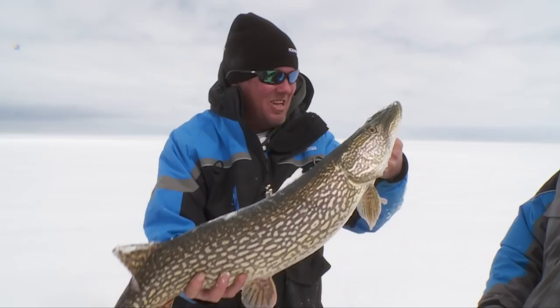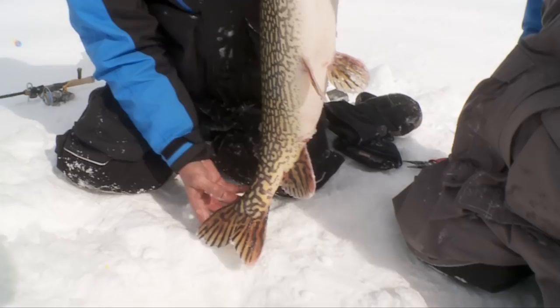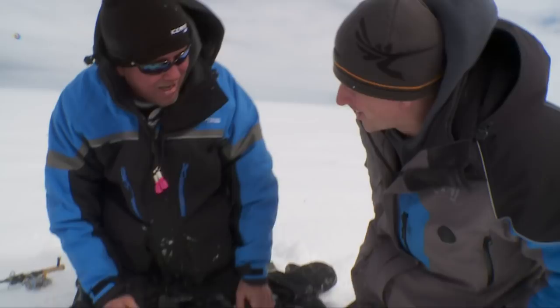You can tell what they're doing, they're loading up on food before they start heading shallow to spawn. Yeah, you can see this one's starting to get the color of pre-spawn. They start getting that red in their fins, and that's when they really start getting active. Yeah. Start putting on the weight. Getting the feed bag on. We'll get him back down, and there he's gone.